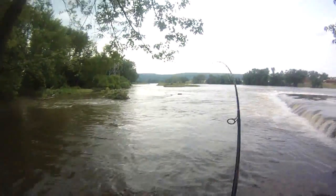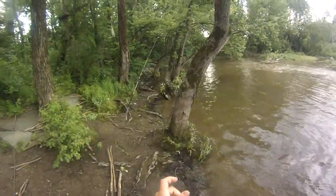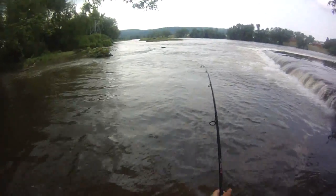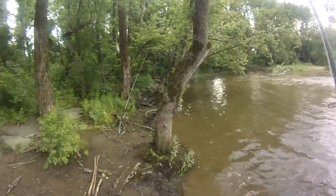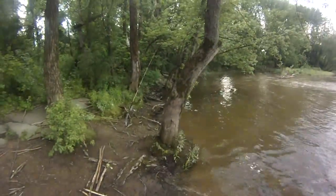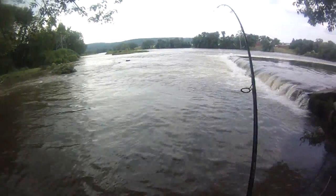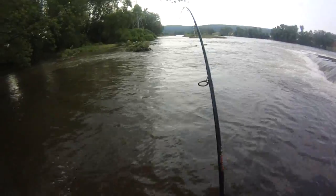Cat up front here on a bit of raw chicken. That was a double header there. That one was going off for a moment and I had to abandon that one because this one started going off. Yeah, keep an eye on that one though. Still waiting for a decent one. A lot of small ones today.